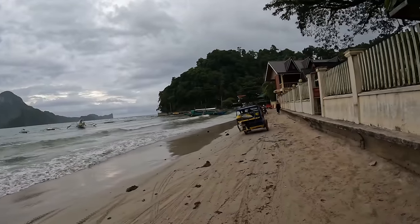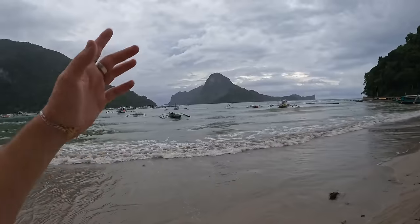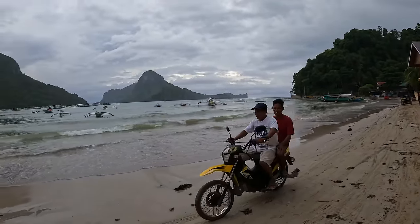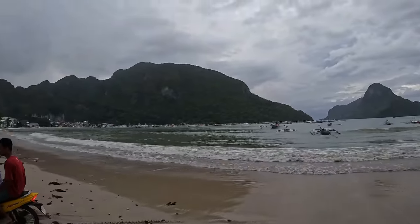So it looks like we're limited from this side. Tide's pretty high today, probably from the rain coming in. Kamusta kuyo? Okay. But yeah, what a cool place. Well, I guess that's an expectation to have when coming to the islands.